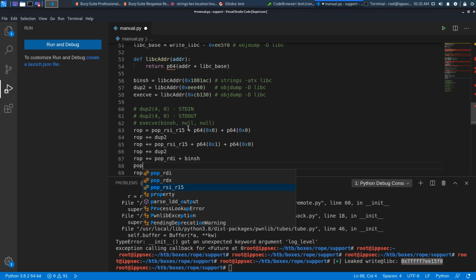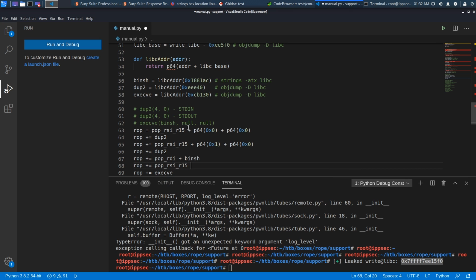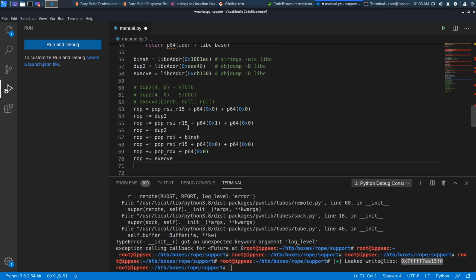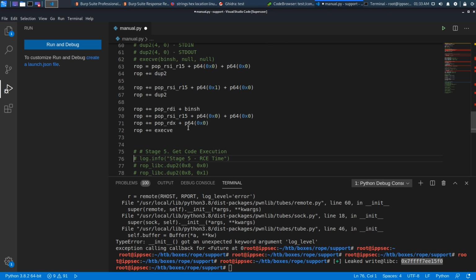and ROP plus equals pop RSI R15, p64(0x0), because these next two should be null. And we're saying a third argument, so we can do pop RDX plus p64(0x0). So let's see. That should be the chain.